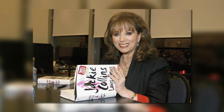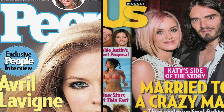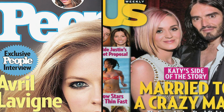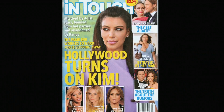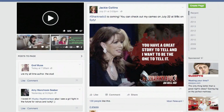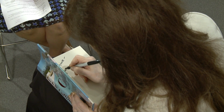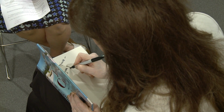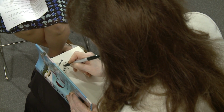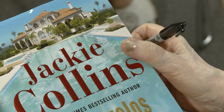But don't let her old school ways fool you. A self-professed pop culture junkie who reads 7 to 8 papers a day, Collins is up on all the latest trends and is social media savvy with Twitter and Facebook accounts. She says this is how she stays relevant and can appeal to her wide range of fans, from the older married woman to the teenage boy reading his mother's stash of books.